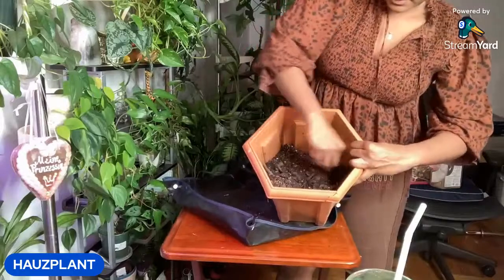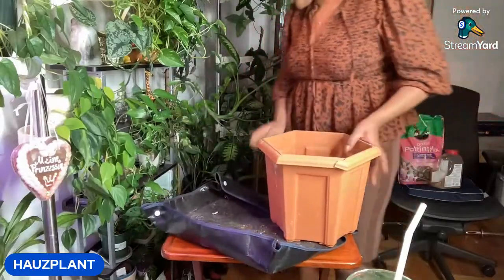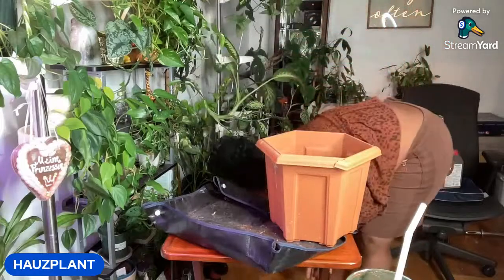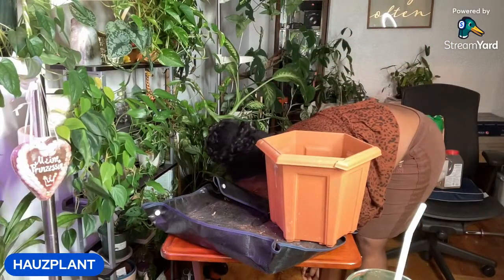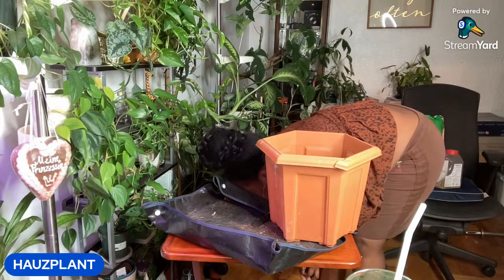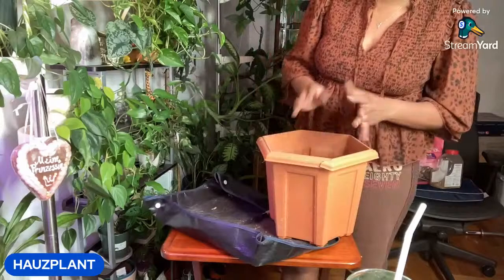Okay. Not as perlite-y as I wanted it to be, but unfortunately, this is all we have to use. This is all I have to use, so I'm going to use my hands now.